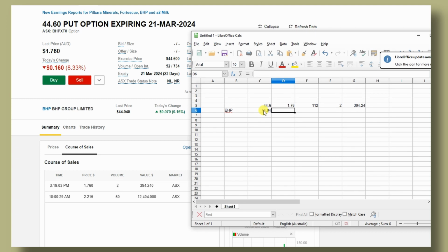So in the worst case scenario, well, not the worst case, but let's just say somebody said to me right now, and they can't because I've got European style options, not American, but let's say someone knocked on my door and said, hey buddy, I'm assigning you, you need to now shell out and buy 224 of these BHP shares. Well, that would cost me 224 times that, it would cost me $9,864.96. But I've already received $394.24 in credit. So in other words, my total cost isn't 9,864, it's 9,470.